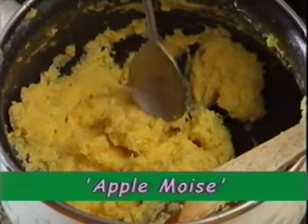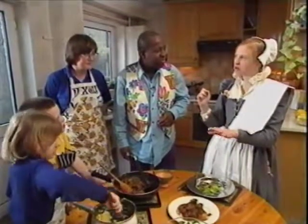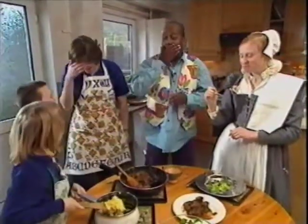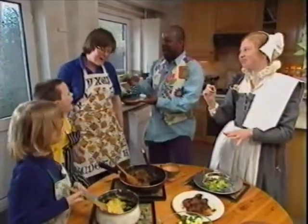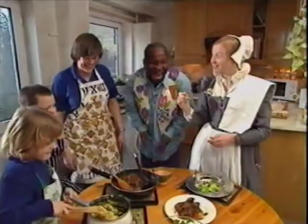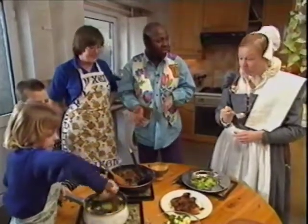And finally, Sue's party piece, apple moise. You might have let it go a bit hot. You might just have scrambled it a little bit there. Oh, no, I've let the side down. And you said you had the simplest one. Of course I had. Tastes good, mate. Well, that's all right. Is it a good meal? It's a very good meal.